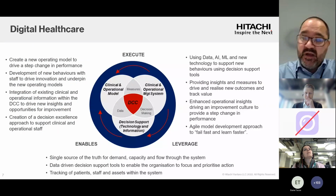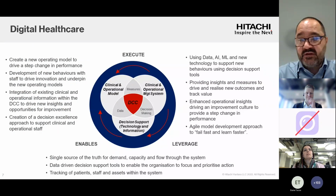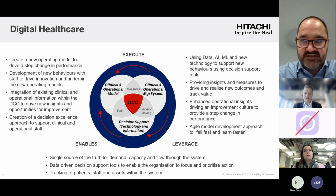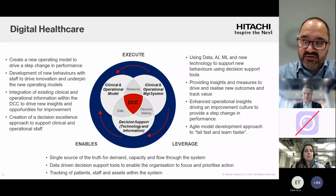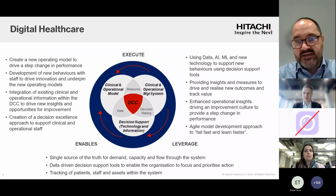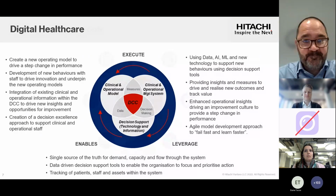And from our perspective, there are 3 things that you can do. One is look at the way the operating models work and how you bring digital into that to help drive innovation through the use of digitization and digital tools and techniques. But we also see that you have to change the way that the system is managed in terms of clinical and operational management, because how do you use those things in a very different way? And then providing those clinical decision makers and operational decision makers with decision support tools that help them make better decisions in real time.